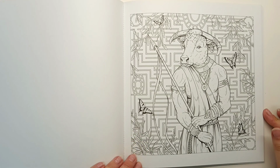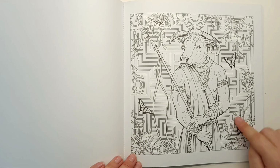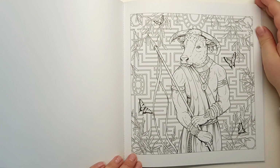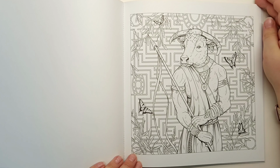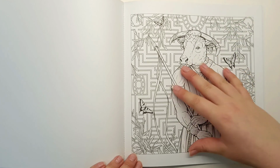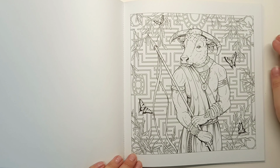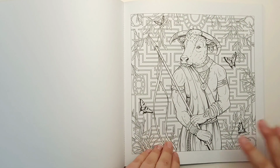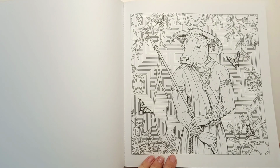We have a minotaur here. I really love this sort of labyrinth style background. I wonder if the maze leads to anywhere. Yeah, not sure what I would do for the background, but I'd make the colours of the minotaur really stand out and really bold and vibrant. Then maybe have a darker background to really draw your attention to the main image here.